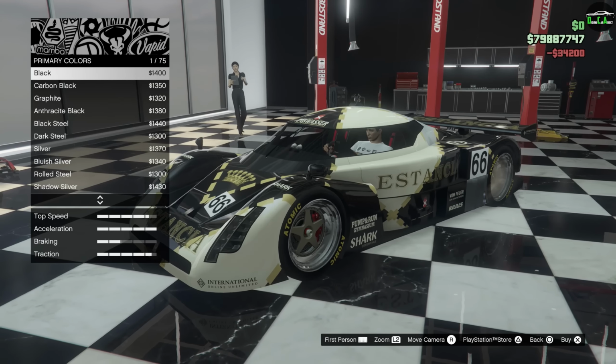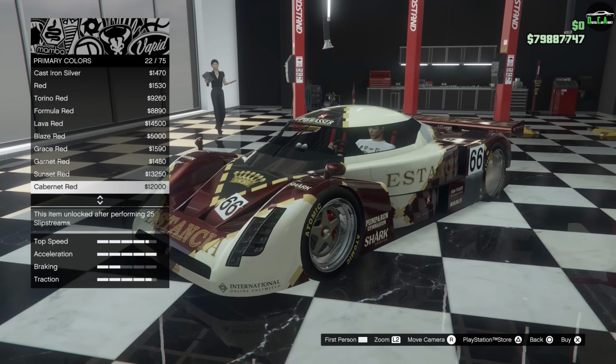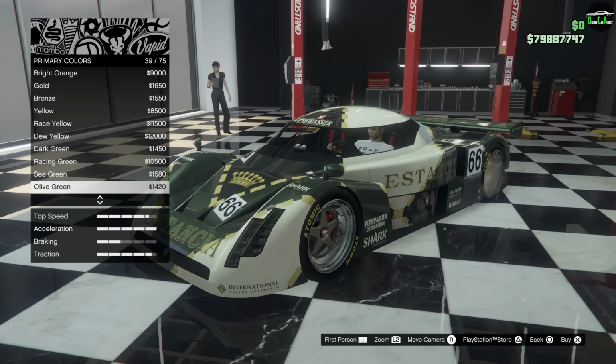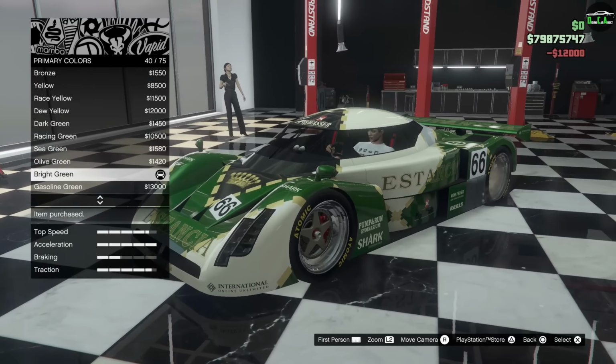Respray. The closest you're going to get is just making the primary color green. That's as close as you're going to get in this game. So we're going to do that. I think we'll just do a bright green. Bright green looks pretty good. Let's do that there.